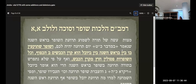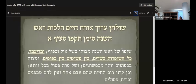We don't follow that lahalacha. We follow the Shulchan Aruch, and the Shulchan Aruch's opinion, based on other Rishonim, is that no. And this is the source immediately after Rambam, the Ravid, where the Ravid says he disagrees. Number 15, though, is the Shulchan Aruch. Shofar shel Rosh Hashanah mitzvato b'shel ayil kaput uv'di avad kol hashofrot ksherim ben pshutim ben kfufim.